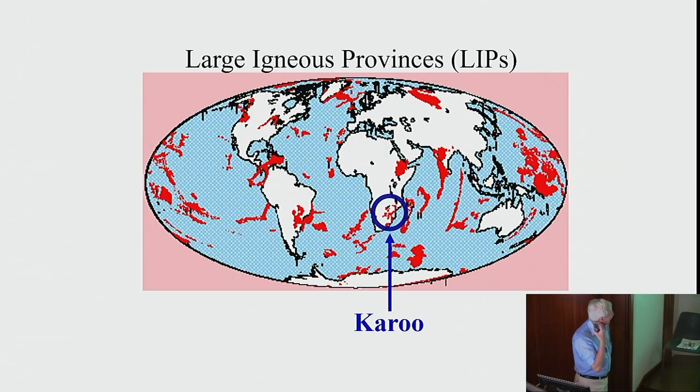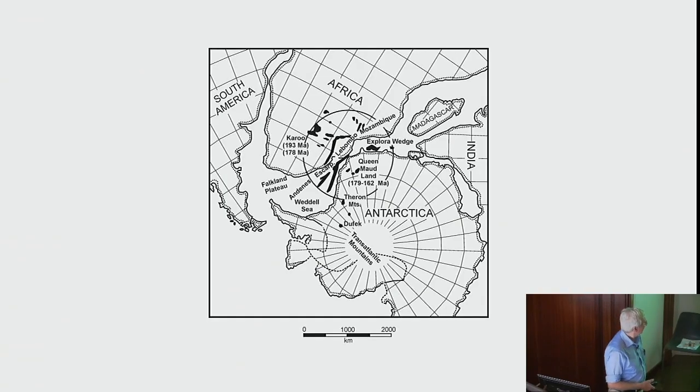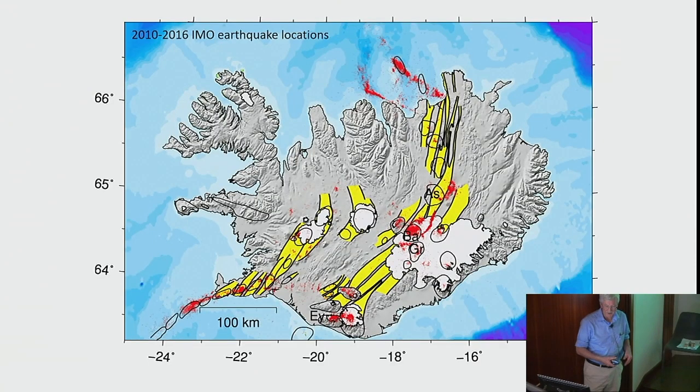Then the third example I just wanted to show is the Karoo, which was an older one, formed when Antarctica broke away from Africa. And again, the Karoo, because it's older, it's got eroded much more, so you don't see it like you see the Deccan, where you just can see a huge plateau. But you also get them offshore and in Antarctica in Queen Maud Land. So that was the model. That's why Iceland is there. I just thought I'd show you the African context.